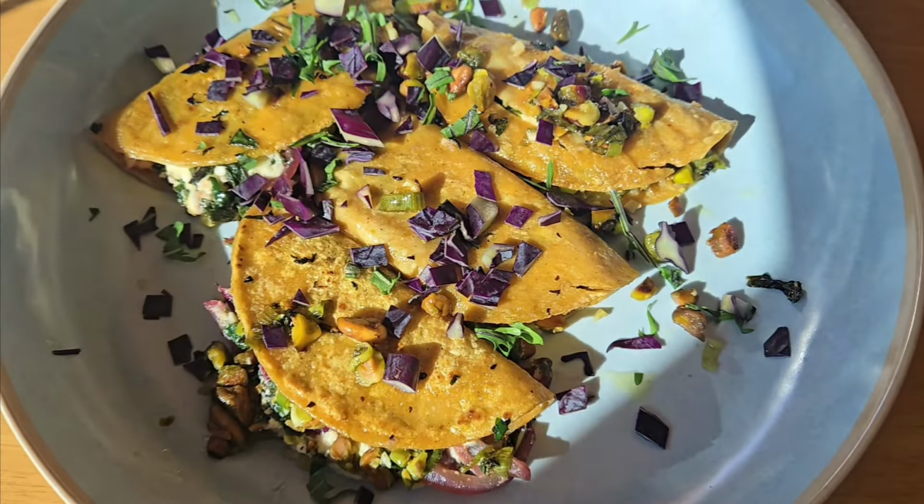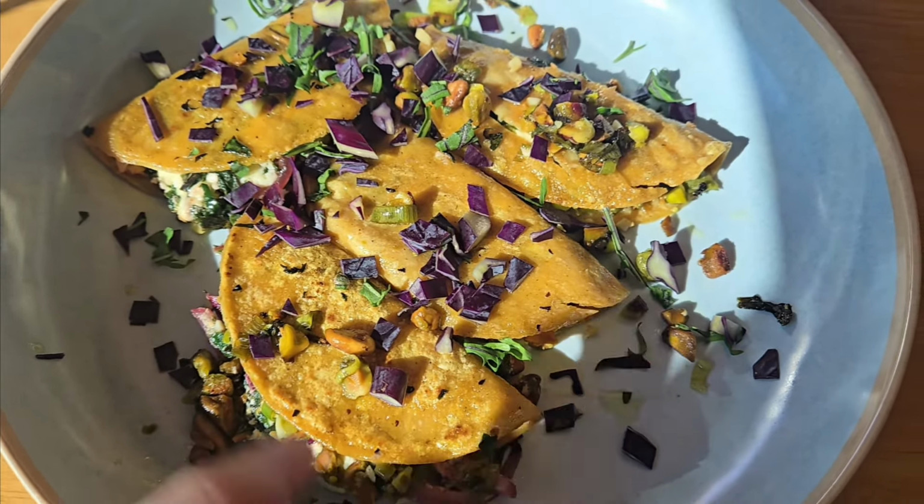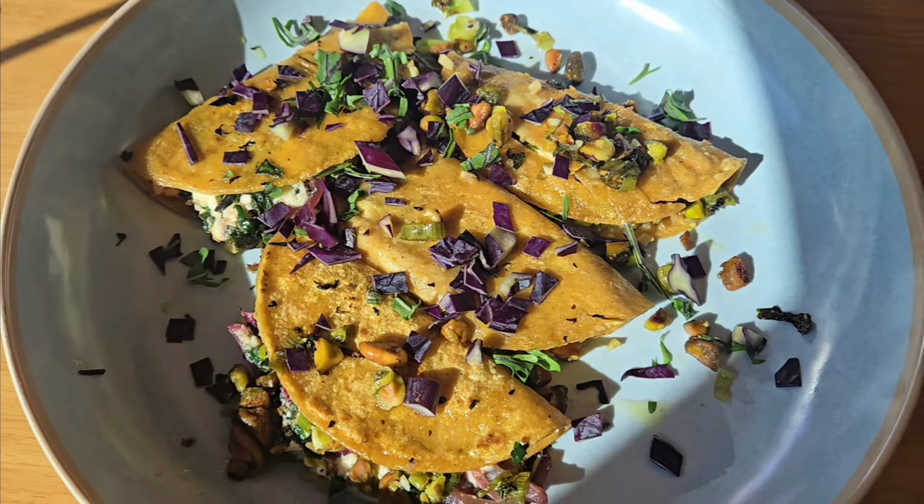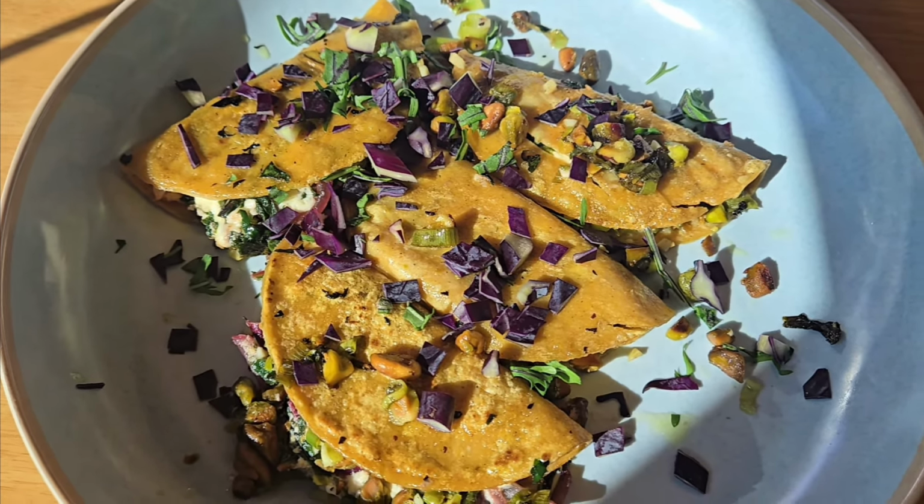Okay, there's my finished product. These are the small street-sized tacos, and I just topped it with some red cabbage and arugula for a little bit of crunch. It looks delicious. Let me bite into it and see how it tastes. Okay, here we go. That is really tasty. Probably use a little more salt, but I like it. All the crunch and the cheese, it's really good. Try it, you'll like it.